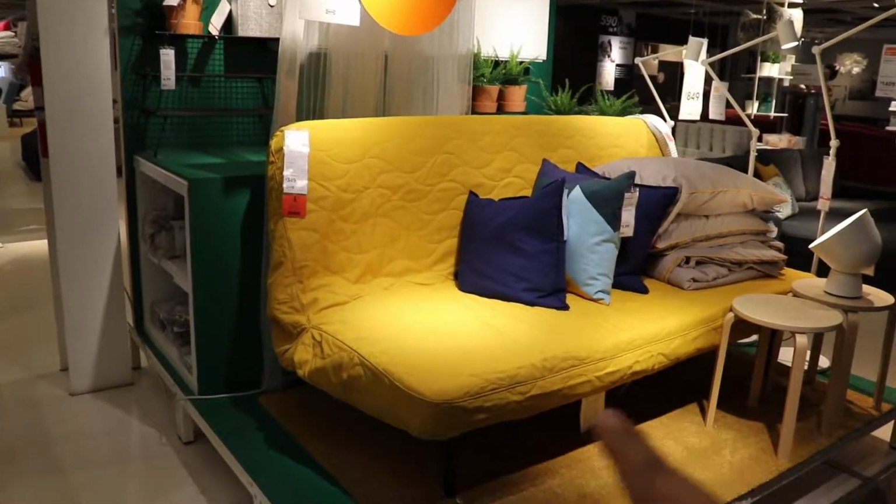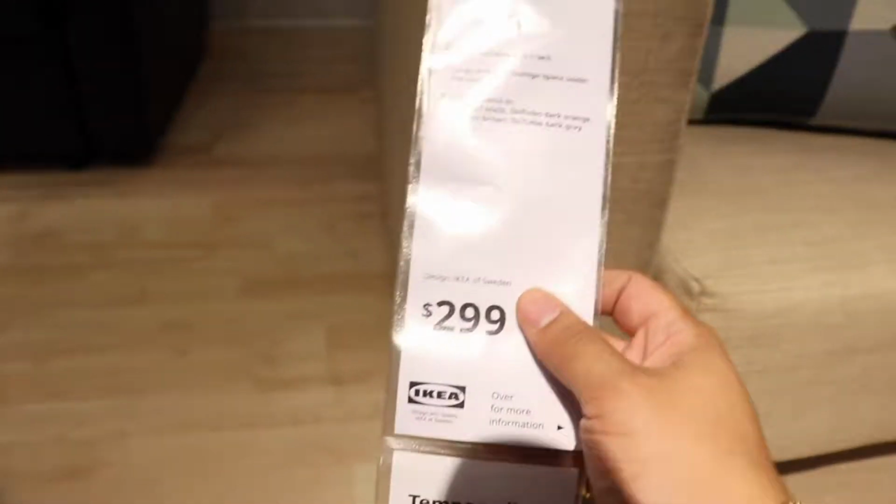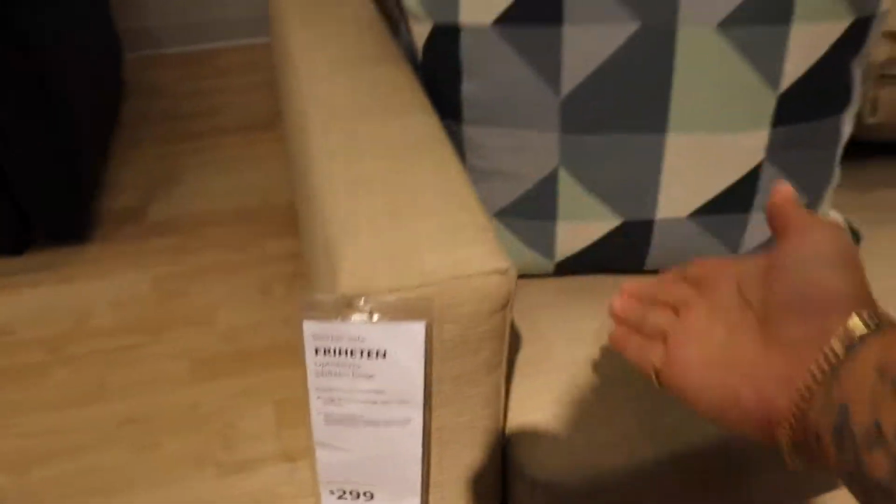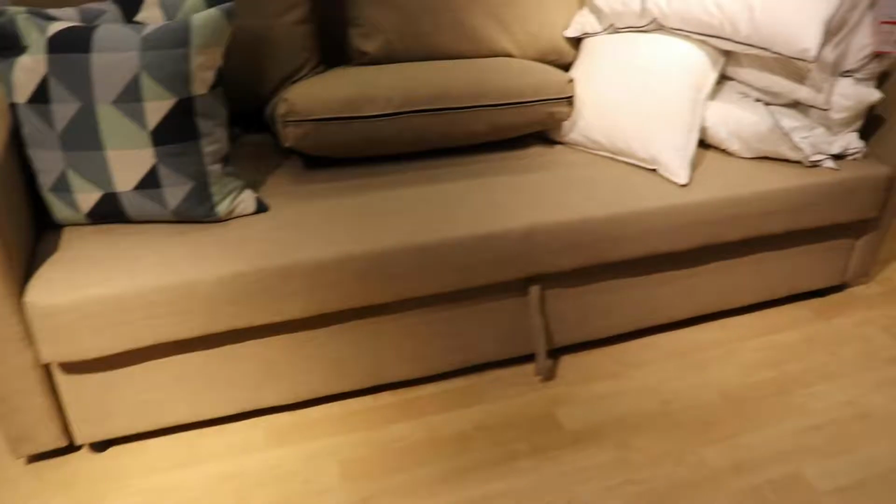This couch right here, $349. $900. Let's go. $299. Now we're talking. Yeah, buddy. This is good. $299. Can't beat that.